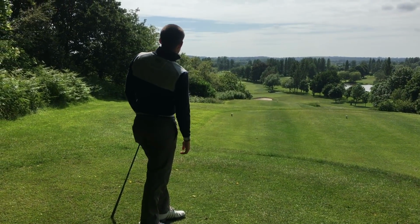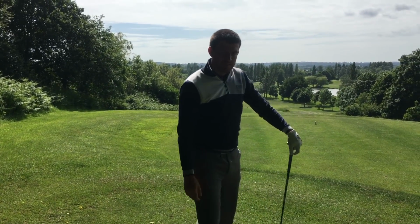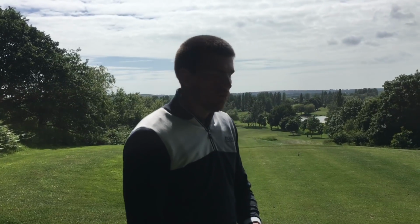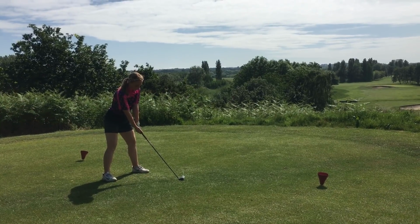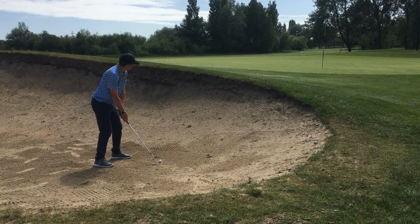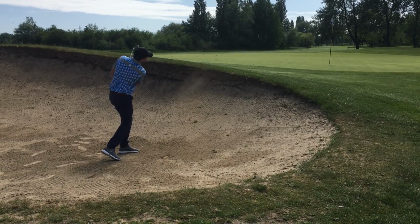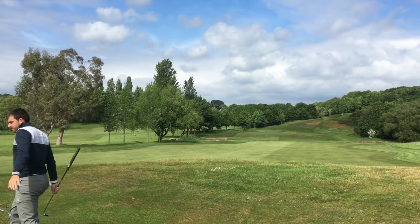Nice shot. So how come you've gone with a 3-wood rather than driver? I just wouldn't be able to get it over the ditch today. It's too windy. It's about 300 to carry it today. But with no wind, definitely driver, all day. Interesting hole, that one.